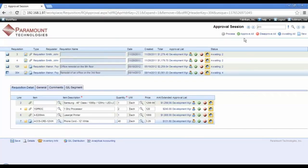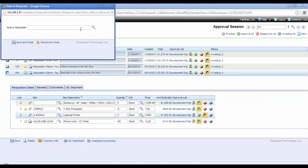When you're ready to approve, you can approve all or disapprove all at the session level, at the requisition level, or at the line level. Click on the check mark to approve. Click on the minus button to disapprove. If you disapprove, use your note to the requester and tell them why you disapproved it. So we're going to tell them to find a cheaper printer and resubmit. That note will go in an email and also appear on the log for that line.